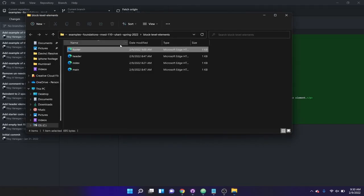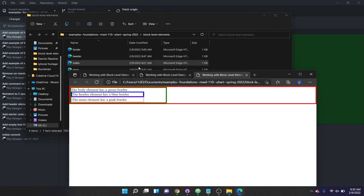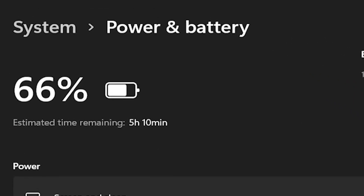My class is now over. During class, I was using my computer mainly to follow along with my professor as he explains the code. I ended class with a battery life of 66% with around 5 hours remaining on my battery life. After class, I had to go on the road to handle some business.